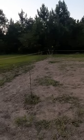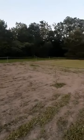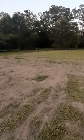This is one of our fig trees, 3 peach trees, and then this fig tree, we're not sure if it's going to live or die. It got badly frostbitten. It's been a long time since I posted.